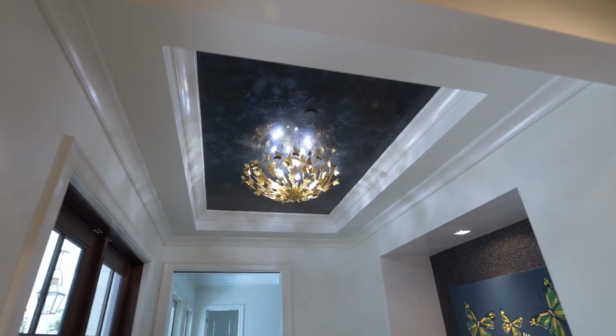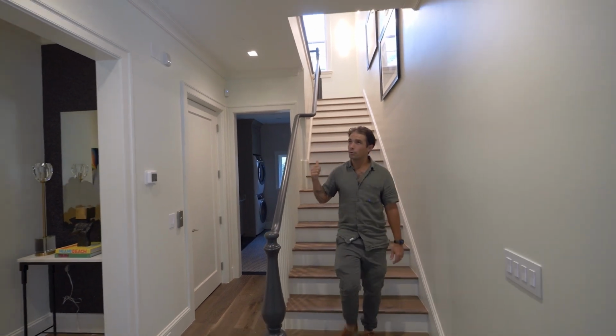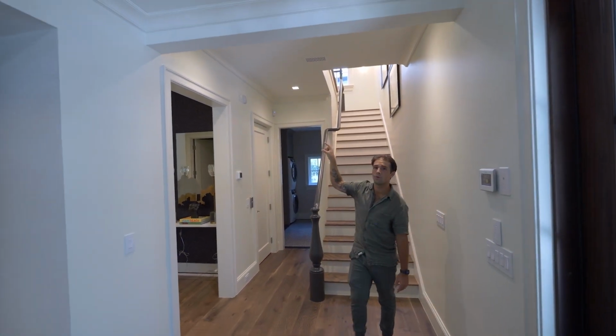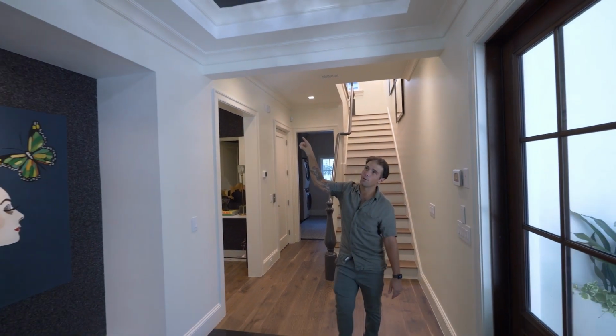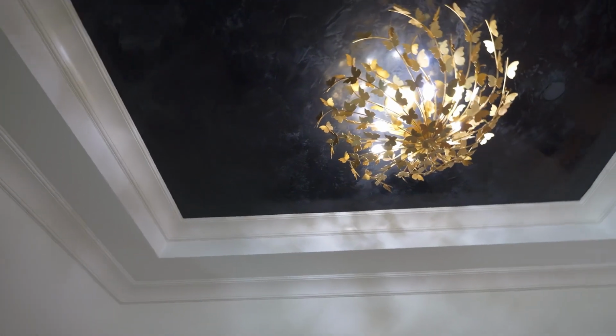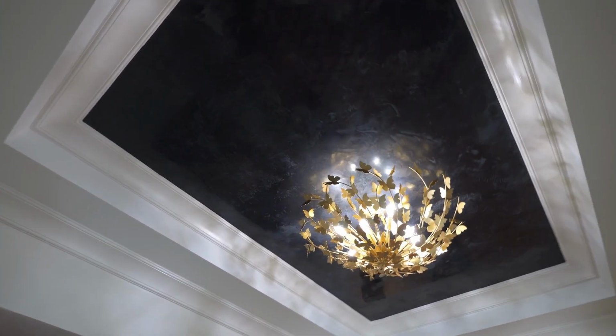As you can see, that cove molding that we saw on the top floor has been scaled down, and that detail continued into the cornice of this room, and then continued also into this beautiful coffered ceiling here. And actually the top of this ceiling is Venetian plaster done in black.